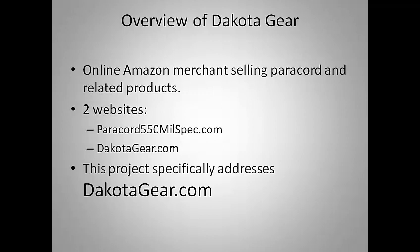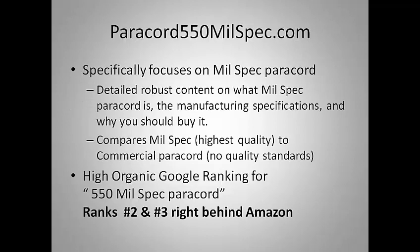Now, first, let's look at the more established website, paracord550milspec.com. As you can guess from the name, it specifically is about mil-spec paracord. This is a military specification with very detailed manufacturing requirements. It's an especially strong paracord. This site compares mil-spec paracord with commercial paracord, which has no standards for manufacturing at all.